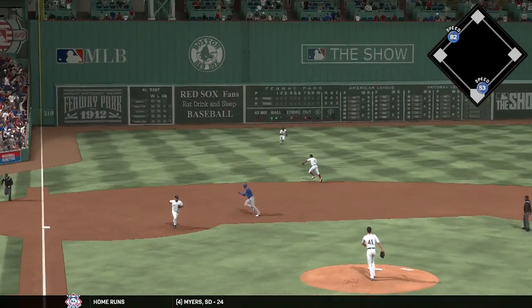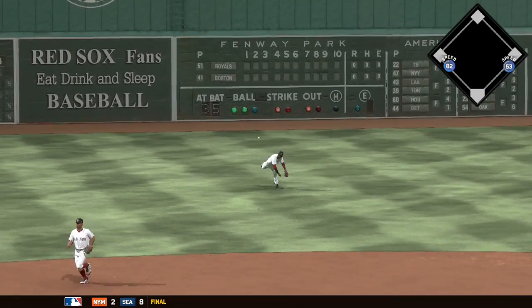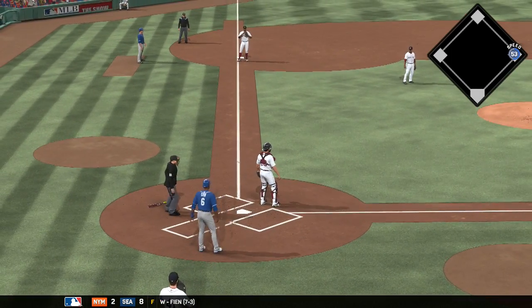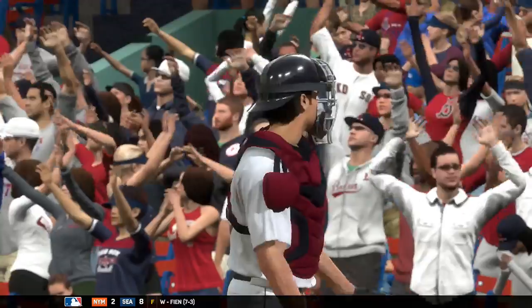Left side. And that's through into left, a base hit. The throw to the plate. The tag, and he is out at the plate. And so much for our first run of the ball game.